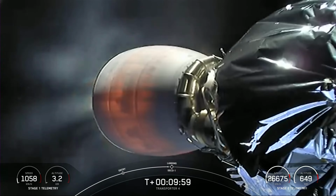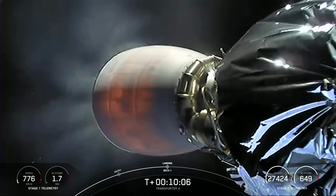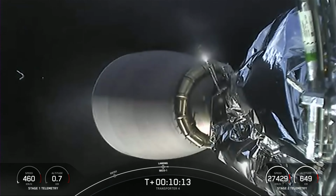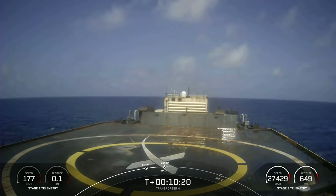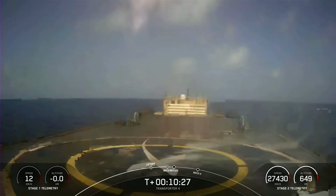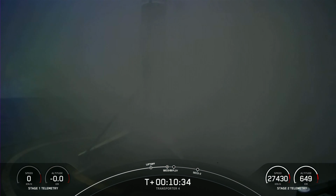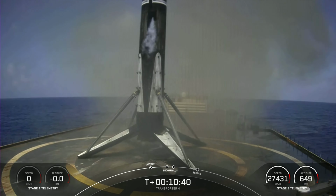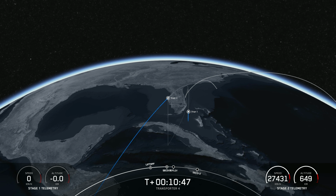Stage one landing burn. SECO-1. There's second engine cutoff one, and you heard that we did start our stage one landing burn. This is about a 20-second burn of the single engine. As you can see, we did have a successful landing of our first stage, as well as a confirmation of a nominal second stage orbit in the middle there.